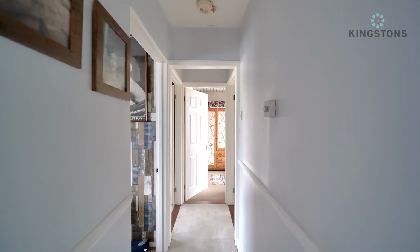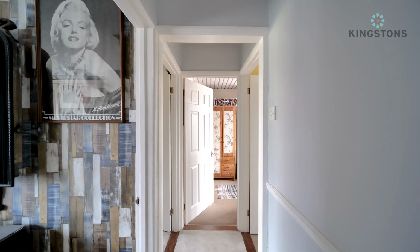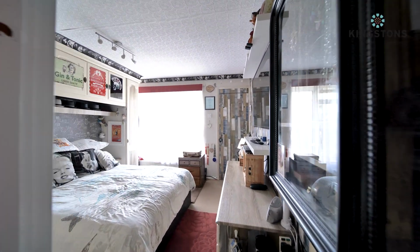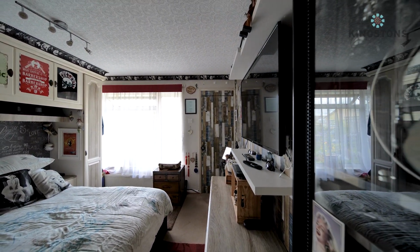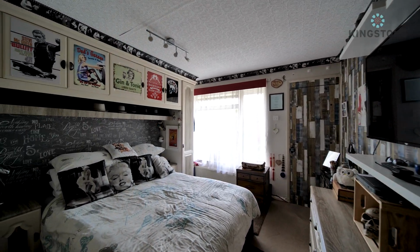But we're going to go and explore the bedrooms where we're making our way down to the far end. So two on the left are the main bedrooms. To the rear, we've got the third and then our bathroom. So the reason why I say we've got 2 main bedrooms is they're very similar sizes. So good size doubles.